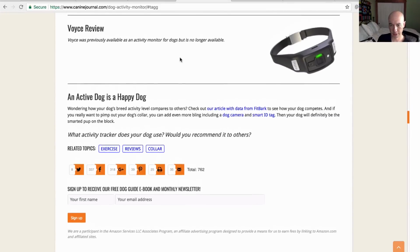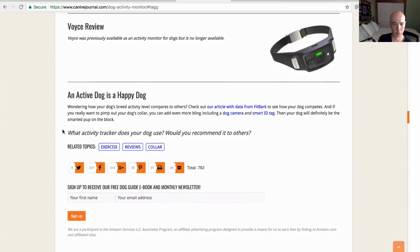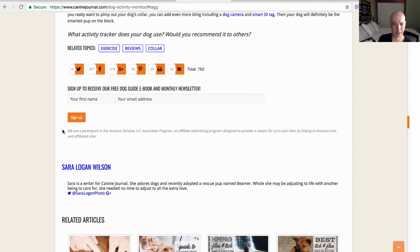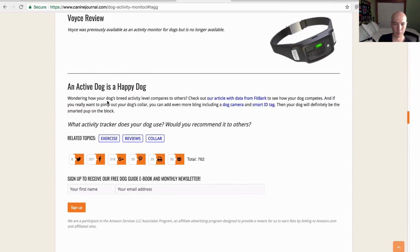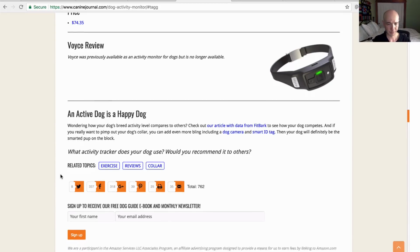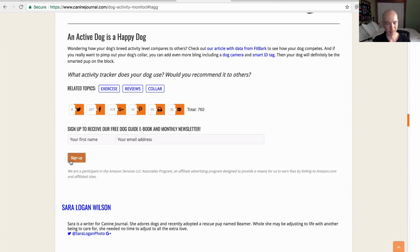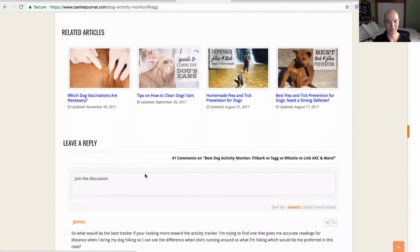So before we scroll down any further, we're about halfway through the page, and that's it. This is the end of the review. It's fairly brief overall, and the rest are comments. So if we scroll down, we'll start seeing the comments, I believe. Before we do, the last little thing to mention here. They finish off with an active dog is a happy dog, and then they link out to a few other posts here. Then they have the opt-in section, the bio section, and then related articles.